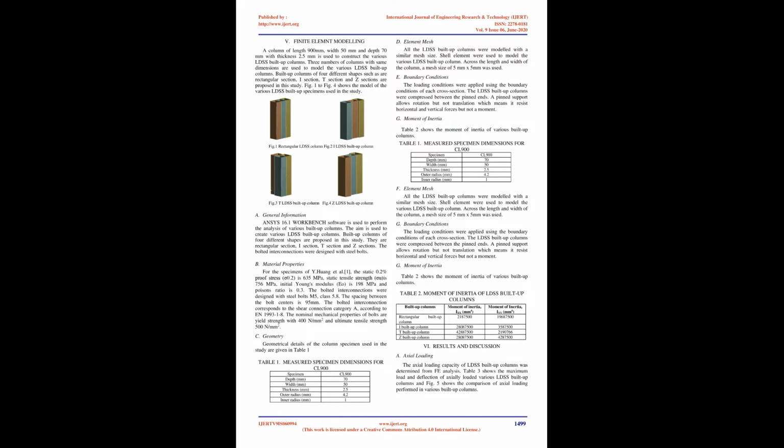Finite element modeling. A column of length 900 mm, width 50 mm, and depth 70 mm with thickness 2.5 mm is used to construct the various LDSS built-up columns. 3 numbers of columns with same dimensions are used to model the various LDSS built-up columns. Built-up columns of 4 different shapes such as rectangular section, I section, T section and Z sections are proposed in this study. Fig 1 to Fig 4 shows the model of the various LDSS built-up specimens used in the study.